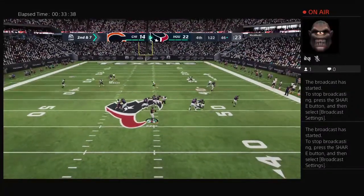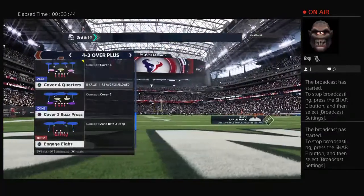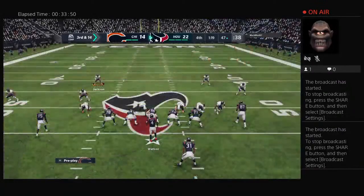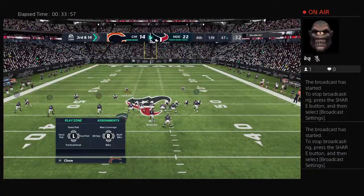Watson now to throw. And he can't get a throw away. He's taken down. Now the Bears are going to call the first of their timeouts as they'll talk it over here before what will be an important 3rd down. Following the sack, it's now 3rd and long for Watson and the Texans.